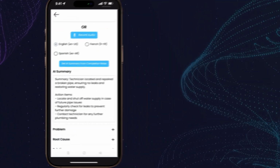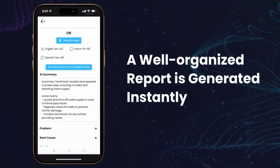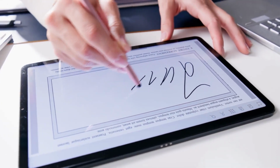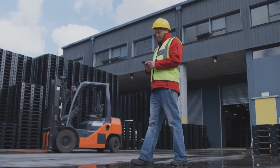In seconds, a well-organized report is generated, ready for review, sharing, and record-keeping. Technicians can also collect digital signatures and enter status notes within the same workflow, streamlining job closeouts and ensuring accuracy.